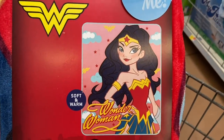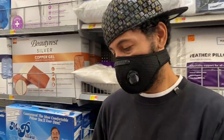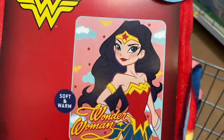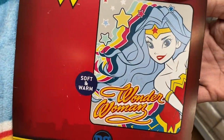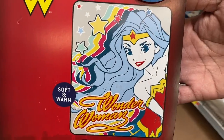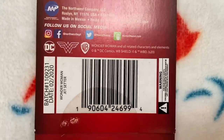So if you see this one, grab it. Again, it's only $2.50. And you know it's soft when the tag says feel me. Yeah, tag says feel me. Super soft, you guys. So for that design, here's the UPC. And again, that's for this one. We also found this one. And that's nice. They got different ones. All right. Again, all these are Wonder Woman. Here's the UPC for that one.